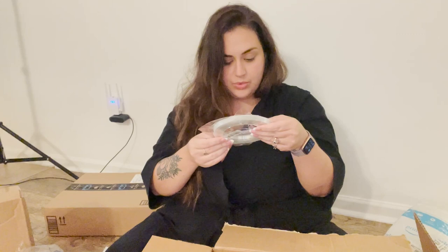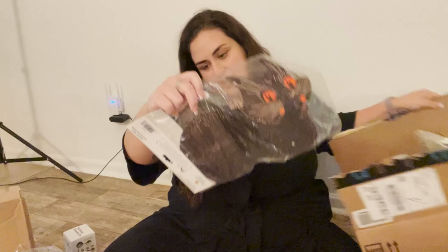This is clear fishing line. There we go. It clicks. I'm gonna make the lights at Hogwarts. So I have 12. I want to get probably 2 more cases, like 24 of them. Oh, more of these to put on the wall.